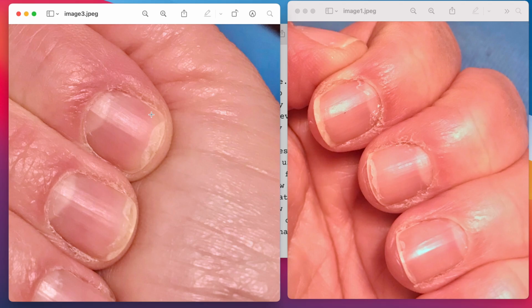Let me actually change the cursor here, 1 second. So this is about a month worth of growth. So in order to start seeing a difference, you will have to be doing all these things for at least a month or 2 months. 1 or 2 or 3 days or a week is not going to make a huge difference.